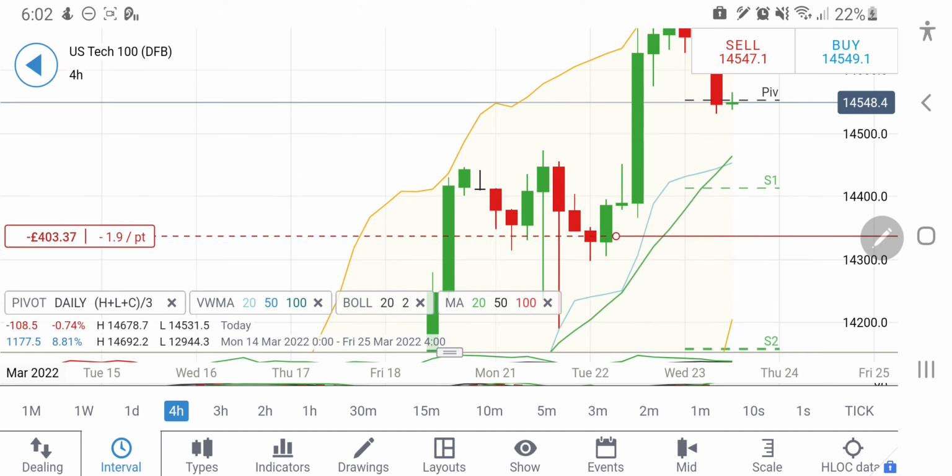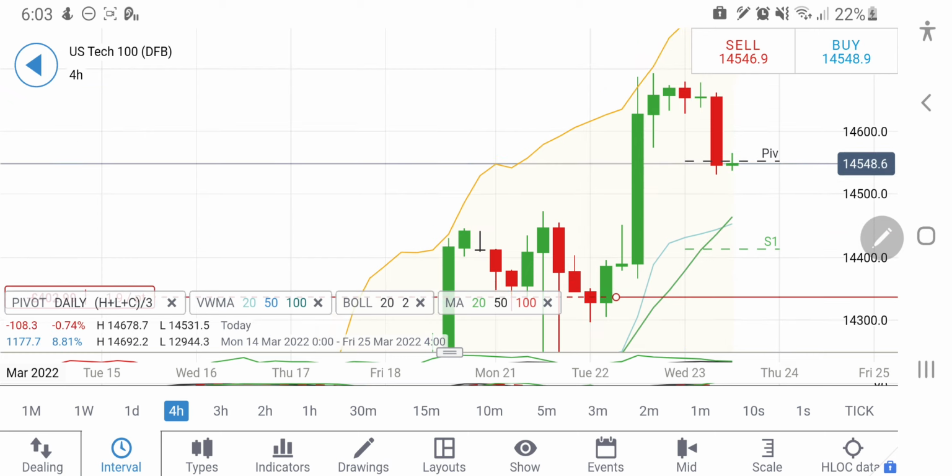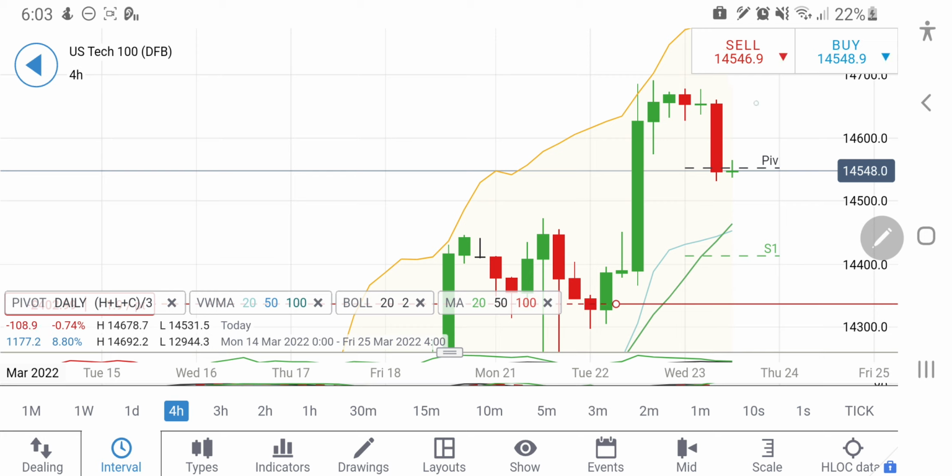Also look at this, how beautifully this green line and the exponential average line has given it a stronger support, which is right now situated at around 14,460. So probably this number is going to definitely give it a stronger support, and below that 14,400 will come into picture. Look at the previous size of the candle, almost 100 points. So if it drops from here, we can again expect almost 100 points.